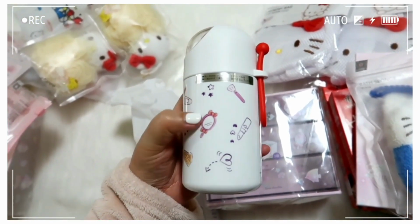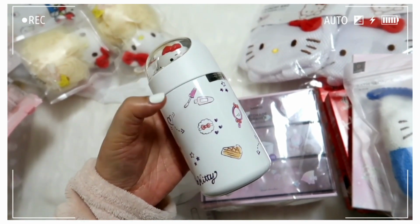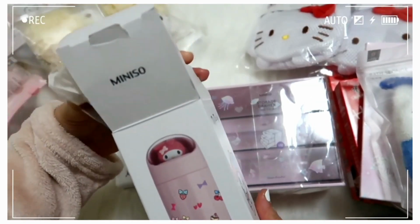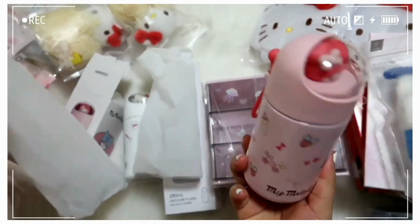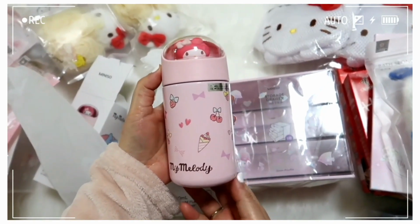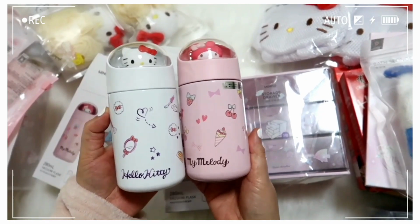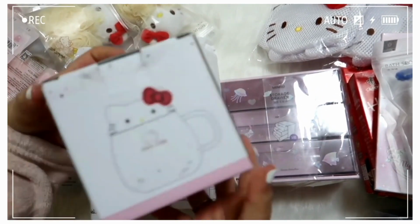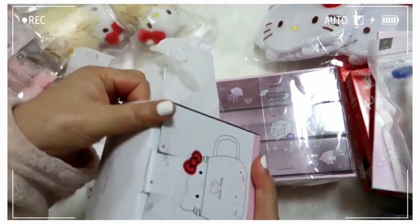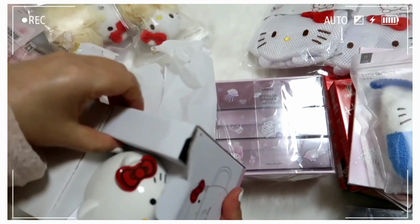See? Mirror. My lipstick. Brush. Okay, pretty. My Melody. Nice! Second to the last is this box. And inside is... Let me show you. This is what's inside.